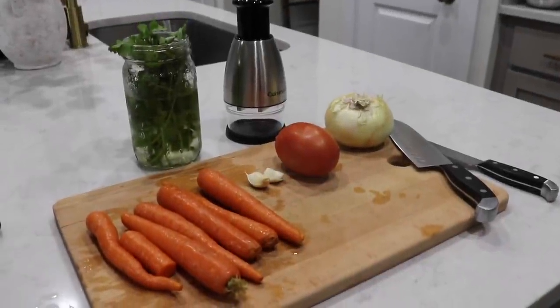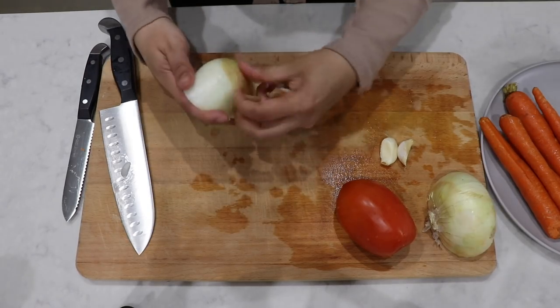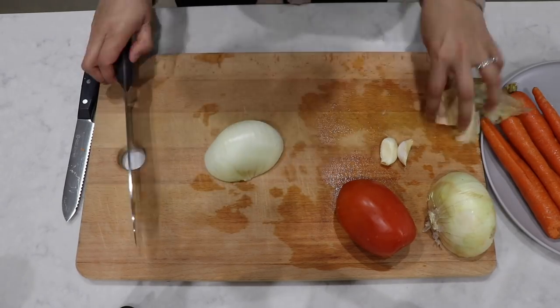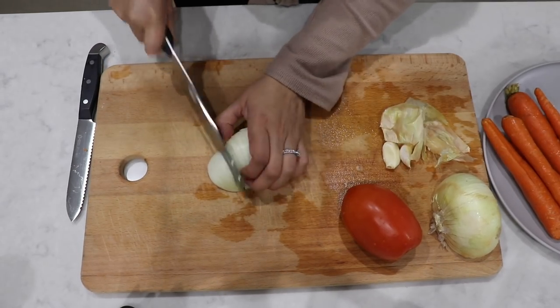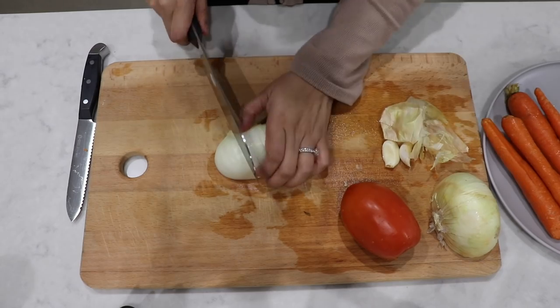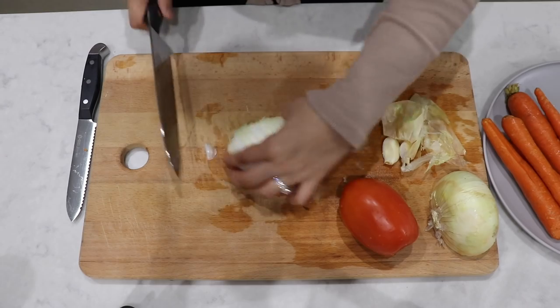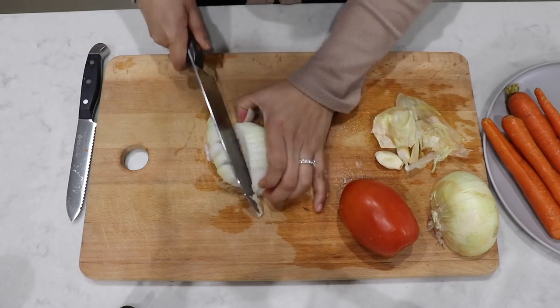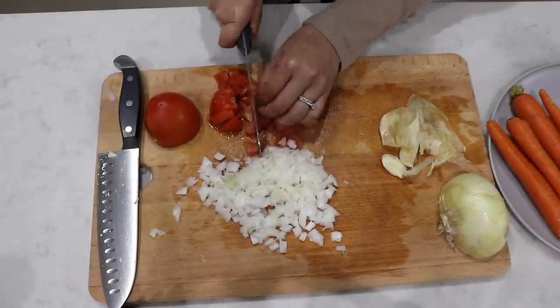And now I'm just sharing a quick recipe idea. I'm gonna be making some lentil soup. It's one of our favorites to have here every week, so it's great for lunch or a side for dinner. I'm just chopping up some onion, tomato, and garlic, and then I'm gonna add that to a pan with some olive oil, and then I'm gonna be cutting up some carrots to go along with that, and it is just really, really delicious.